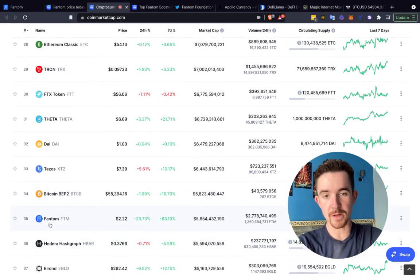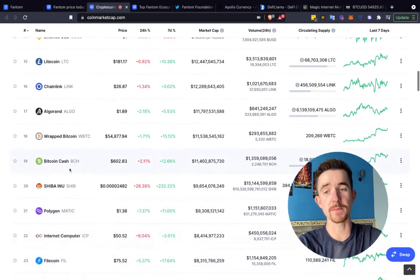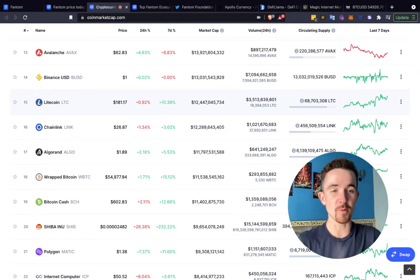So Fantom is one of these where you see this market cap, and in order to get in that top 20, which I definitely think it could, we would see about a 2x from here. And again, to replace Shiba Inu, we should definitely replace Shiba Inu, and especially Dogecoin. I mean, these really need to move out of the way because they're not really solving real-world problems. But something like Fantom is solving real-world problems. They have an incredible user interface.